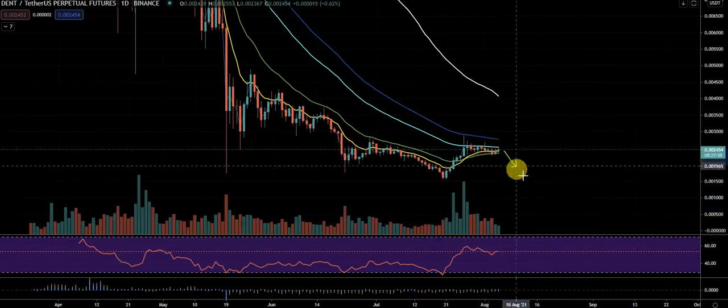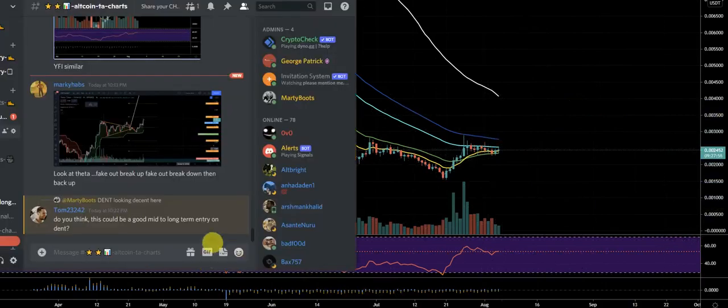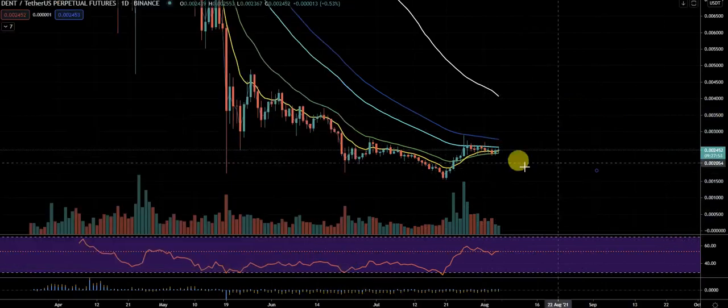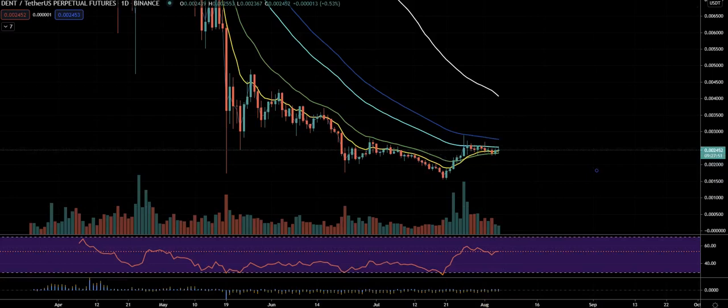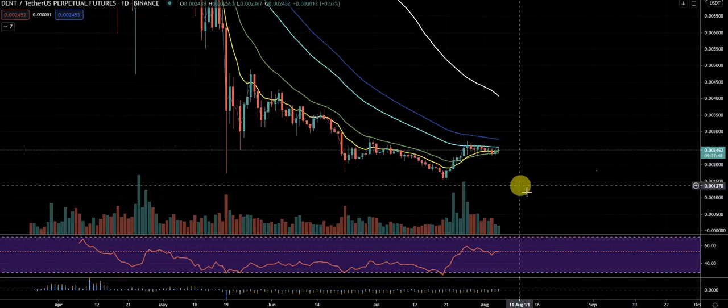Be willing to add lower. If you're willing to hold medium to long term, be willing to add lower on that position. And that's the way I always feel about medium to long term positions.